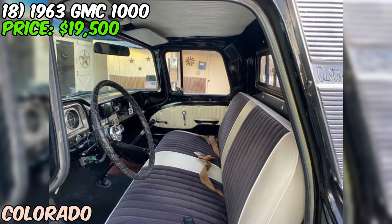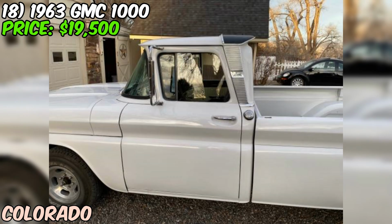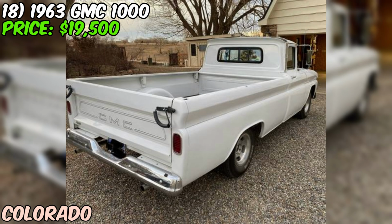These trucks have been climbing in value, especially well-restored examples. One thing that makes these GMCs special is that they're often overlooked compared to their Chevy siblings, making them more unique at car shows. That V6 4-speed combo is also a conversation starter, as it's distinctly GMC.